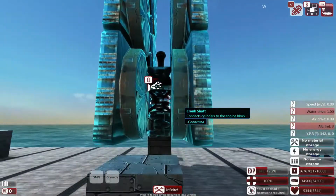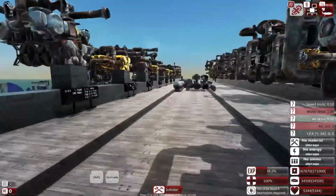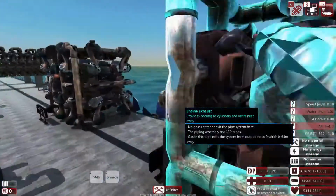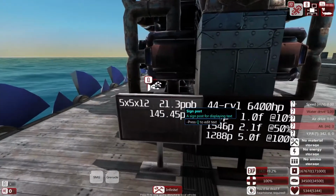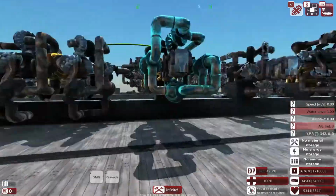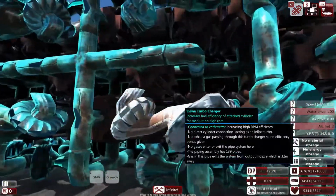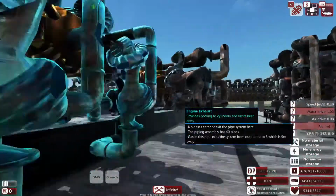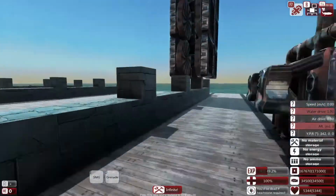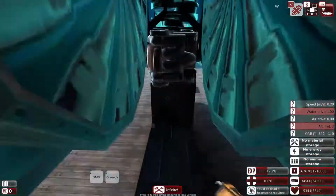So a 22 density making 750 horsepower. Yeah, this is a 21.3 and it's making 6,400 horsepower. But I will concede that you can't put this thing in a bumblebee jet. But that's not the point.